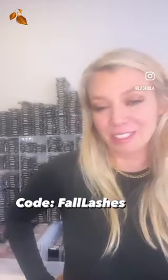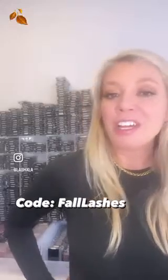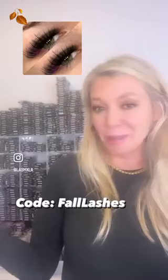It's all about colors this season. And it doesn't have to be clown, crazy, rainbow, festival lashes. Utilizing colors in a subtle way to really make people's eyes pop. Almost like eyeshadow, but without the extra work.